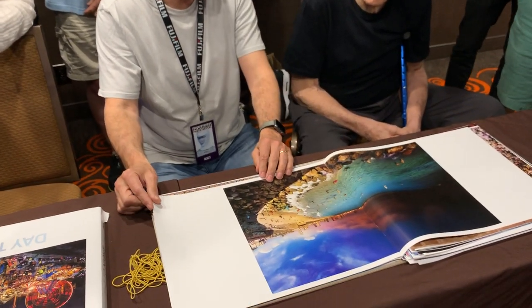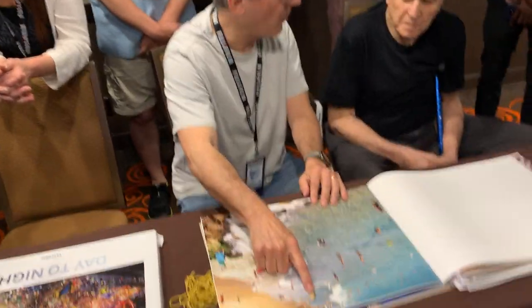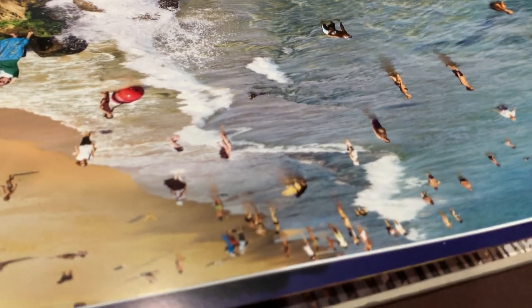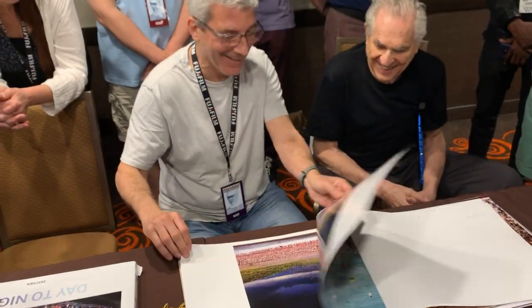This is Tel Aviv. This was Benedict's favorite detail. Those are the dogs screwing each other. Can you see? Benedict loved that. He said, "We gotta have the dogs in there."